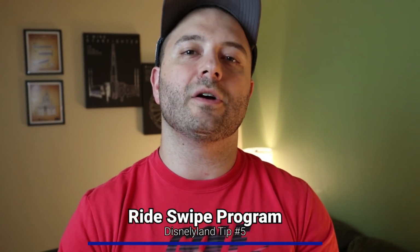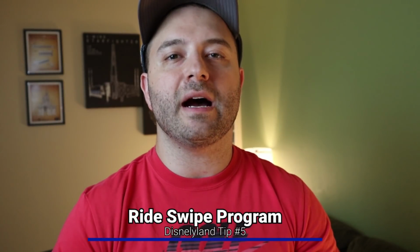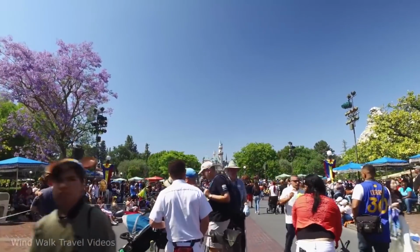This next one is huge because if you have kids, you're gonna wanna use it, and it's the Ride Switch program. This is great for kids that don't meet the height requirements or just frankly don't wanna go on the ride because they might be too scared. What you want to do is go to the entrance of the ride with your entire party.